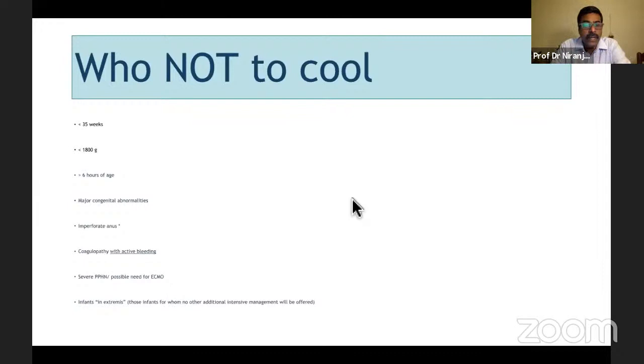Imperforate anus gives us a technical difficulty of not being able to monitor rectal temperature, but this can be bypassed by having an esophageal probe, which is not easily available, but it can be done. The other thing is, if you have a coagulopathy with active bleeding, what we have seen is those babies who are already bleeding with coagulopathy, cooling really worsens it. And a couple of babies that we have lost has been because of bleeding. And we've had to bail out early because of this.